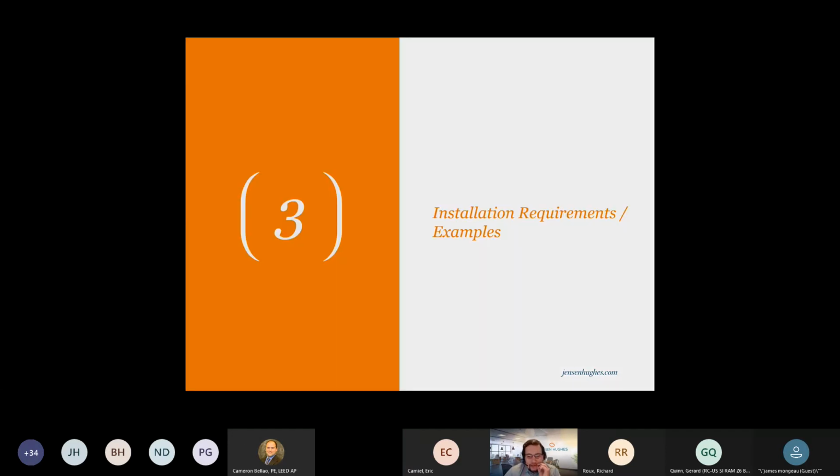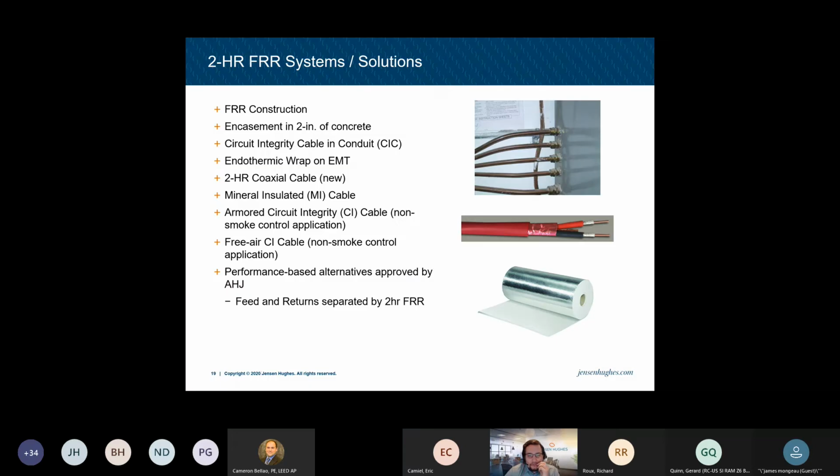So now we'll get into some installation requirements and examples. There's many different solutions and systems to meeting the survivability requirements of 72 and the fire resistance rating requirements of the smoke control chapters. Fire resistance rated construction's kind of the most popular, right? You're gonna have a closet or a shaft somewhere that's going to house your fire alarm system to begin with. So making it 2 hour rated with fire rated doors is just going to eliminate the need to have fire rated cabling. That can now be standard cabling.